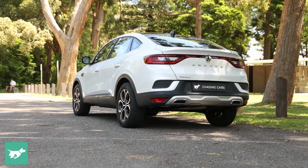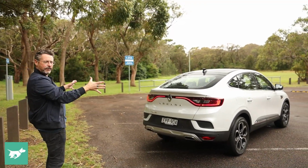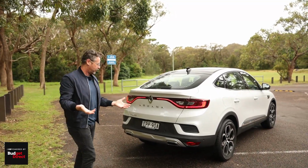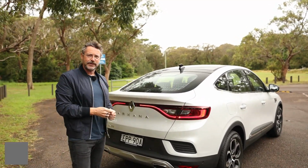Now, when you stand at the back here and look at it, you can see what I mean. It has quite a narrow turret, but quite a broad tail. And so it does give it an element of chic because it is the only affordable coupe SUV, but I don't know, it's just a little bit weird.